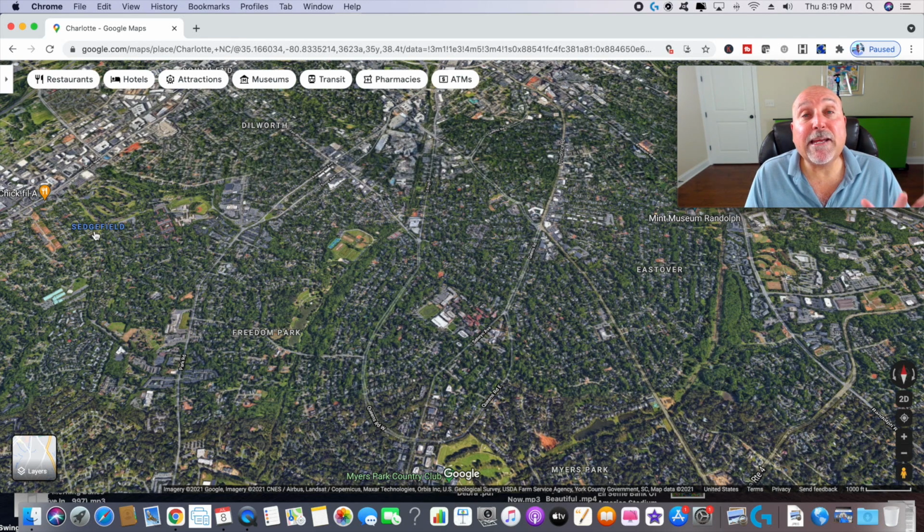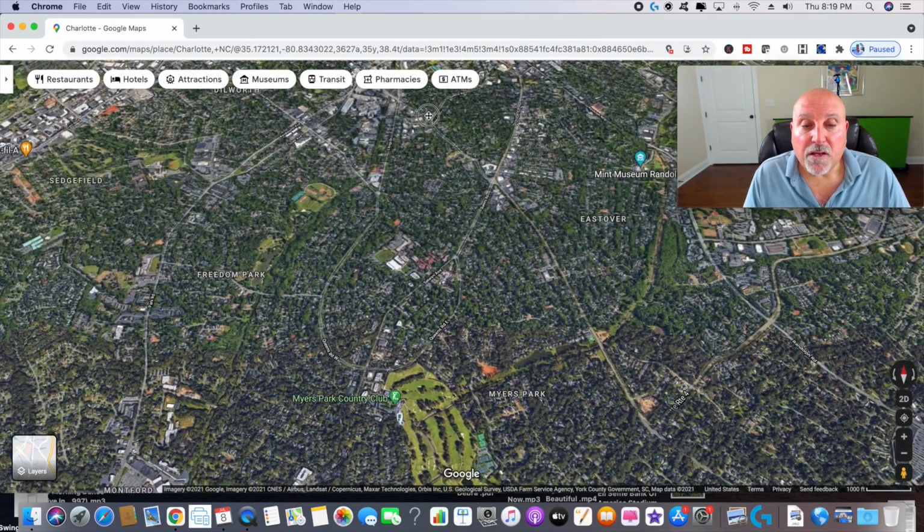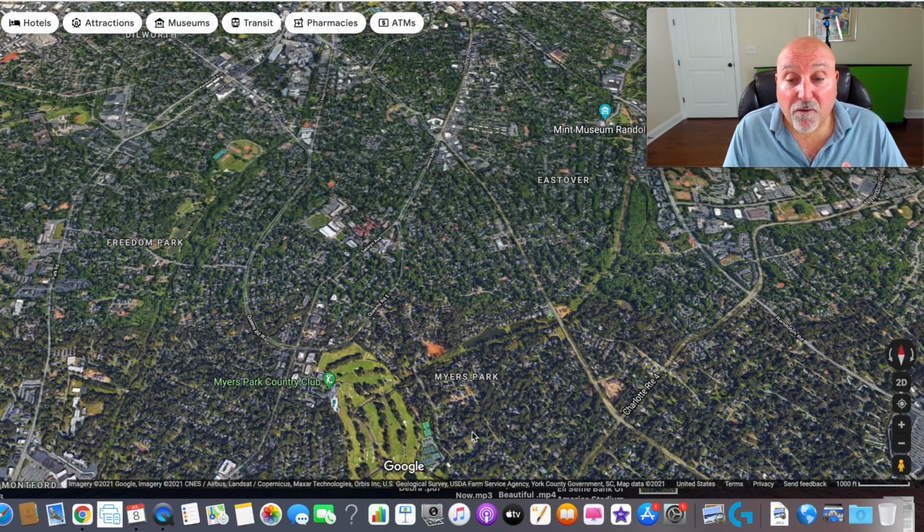Sedgefield, they're taking old homes, knocking them down, and they're charging $1 million, $1.5 million for the homes in Sedgefield. So Sedgefield, Dilworth, South End, okay? Myers Park over here, Eastover. Very, very expensive real estate. It's the closest real estate to Uptown Charlotte.